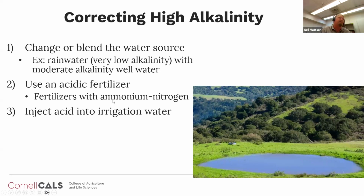Then you can switch to a more acidic fertilizer, and I'll show you examples of that in a second. So fertilizers that have a higher fraction of ammonium and less nitrate. And then similarly to soil growers, we can also inject acid into the irrigation water to neutralize the alkalinity.